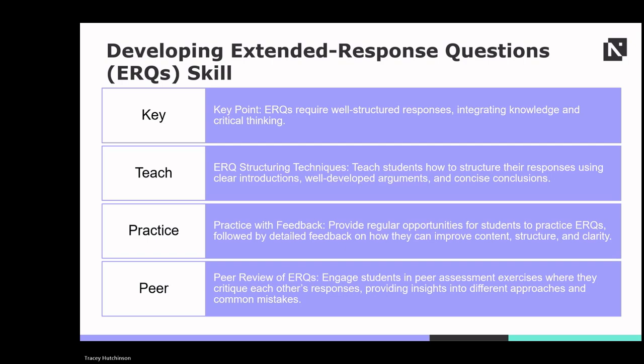Complex questions require multi-step reasoning and the integration of knowledge from different areas. Students should learn to deconstruct these questions, identify key components, and plan their responses effectively.